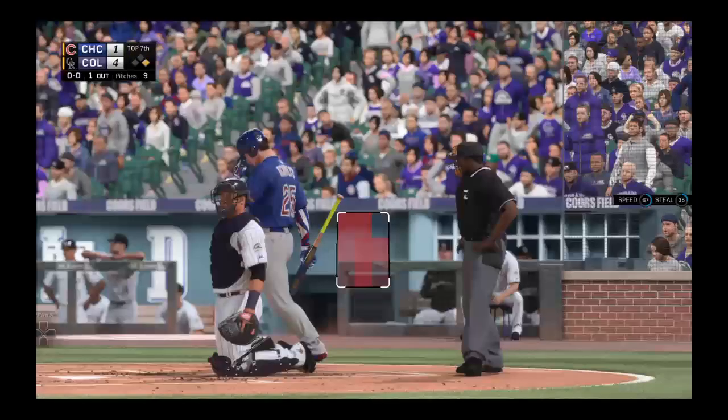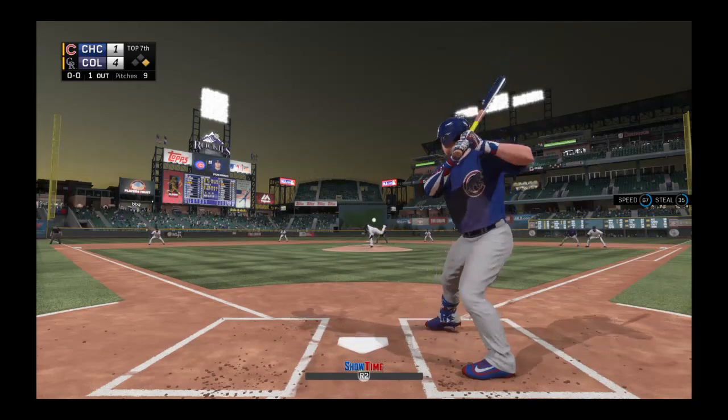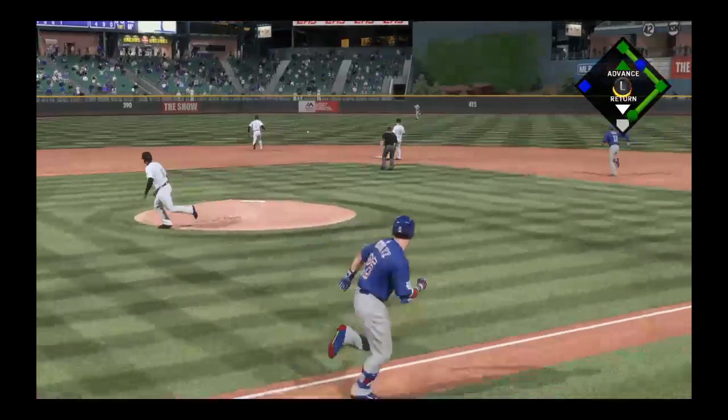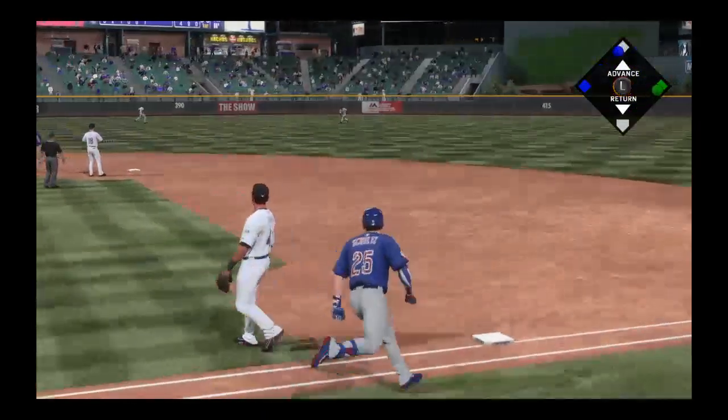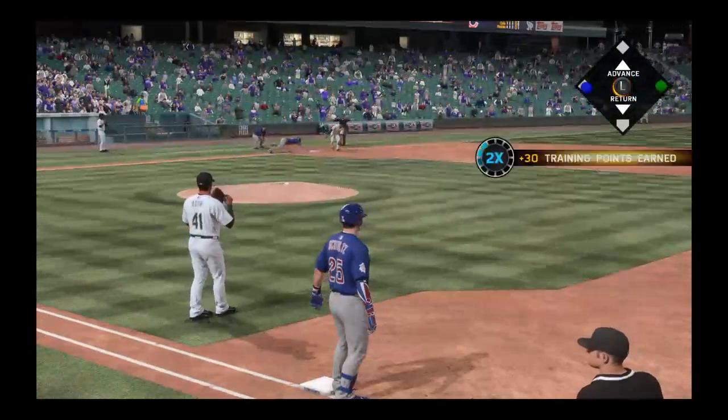Dylan Schultz will stand in now in what could be a real make-or-break situation. And you think at this point you have to get something out of this inning. The further you get into that bullpen, the tougher it's going to be to claw back from this deficit. Now a long throw to third, and he is in there.